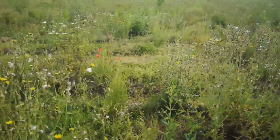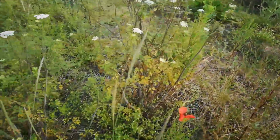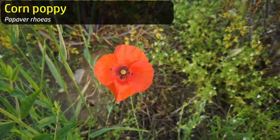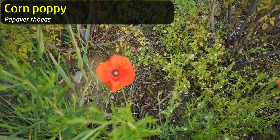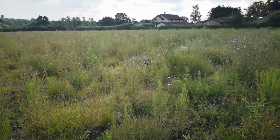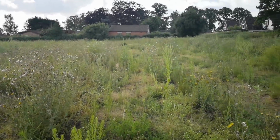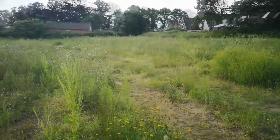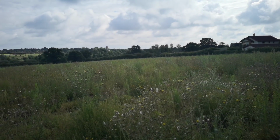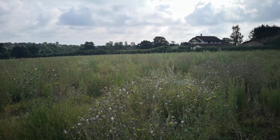Ah, corn poppies. This is another wildflower, quite common in cultivated fields. So that's a corn poppy. Very pretty. And in some places you'll find fields that are completely red with corn poppies, where the seeds lay dormant in the soil for decades. And when the soil is ploughed, the seeds come to the surface and germinate. And you end up with a kind of stock of poppy seeds lying dormant in the soil, and every time it's ploughed, fresh seeds come up, new plants grow.